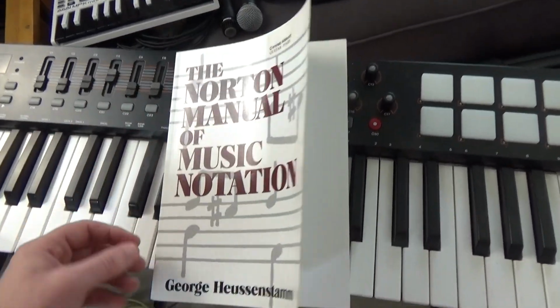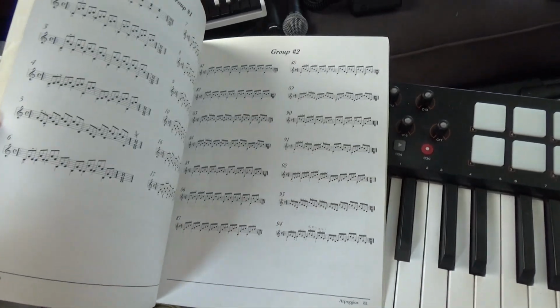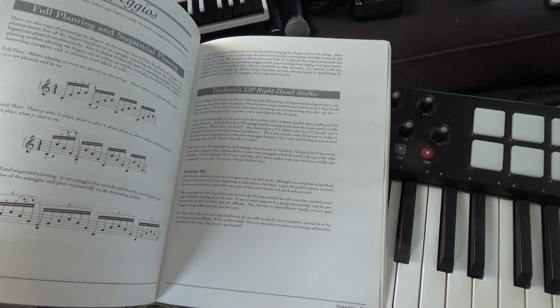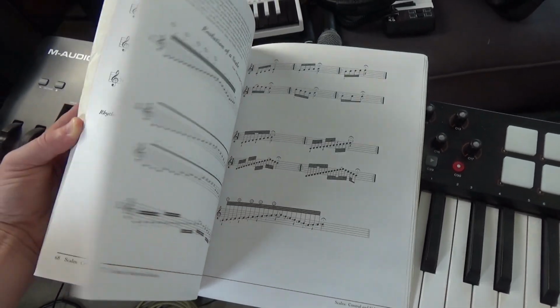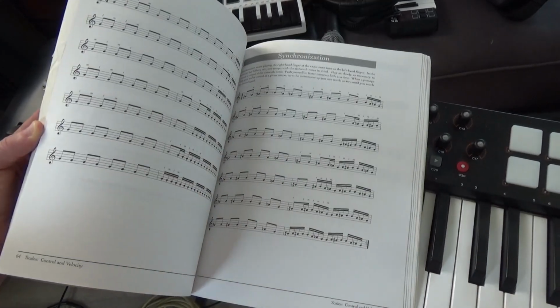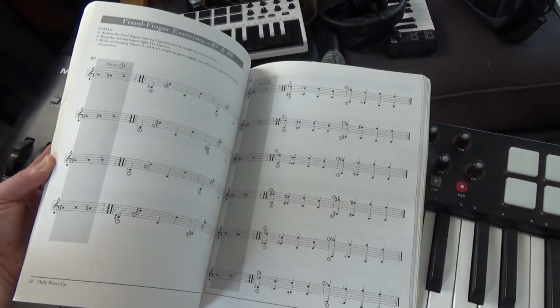Okay, so number 3, this is Pumping Nylon. This is a classical guitar technique handbook. And I think this is good for any type of guitarist because I went through this book when I was about 16 years old. What I do professionally is not necessarily classical guitar, but what I learned from the classical guitar technique books is a solid foundation of guitar technique that translates to any genre.